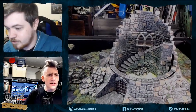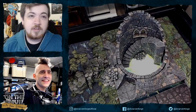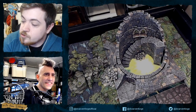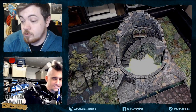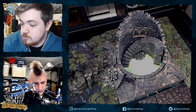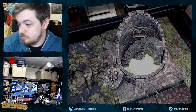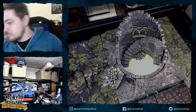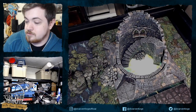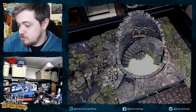What should we do with this tower? Does this even make sense that it has like a... Here, let me dim this down. Is it about making sense or is it about being cool? I don't know. There should be some sort of... If this is a tower that's sinking into the portal over time or something, I think it works. Or maybe this tower used to be somewhere else and it was teleported here through the portal.